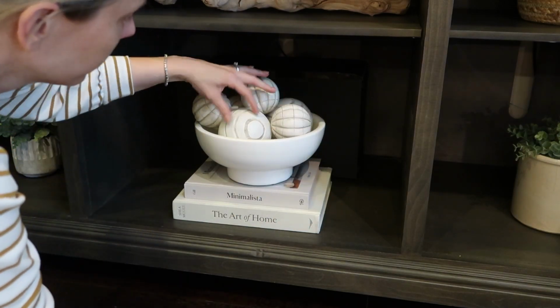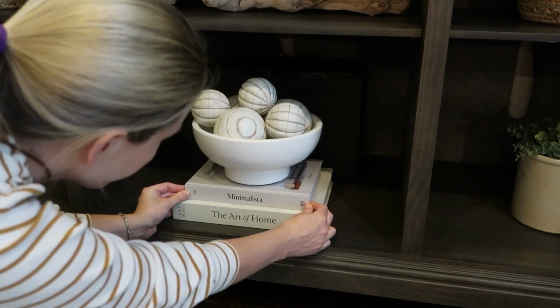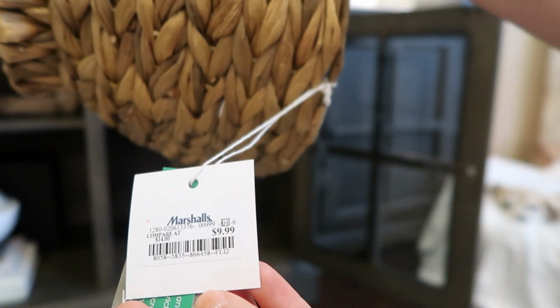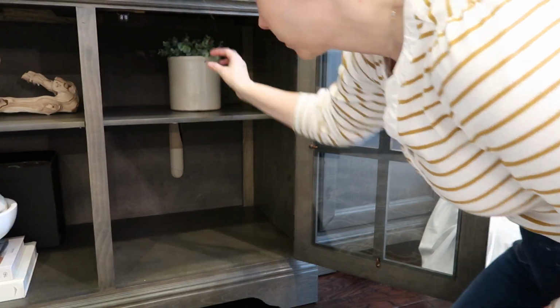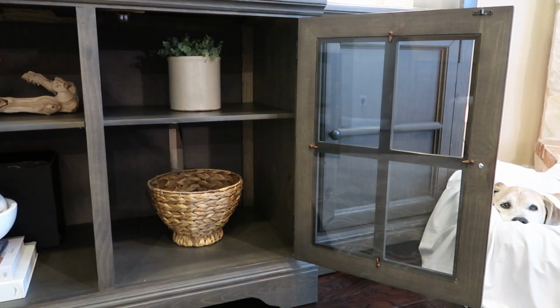So I finally got some books to put underneath that bowl, and it is definitely doing a better job at hiding that speaker there in the back. And I have asked my husband if I could move it, and he says no, it has to stay. So I've just been trying to decorate around it, and I do think those hide it a little bit better. And then I am just adding these cute little wicker baskets that I found at Marshall's.